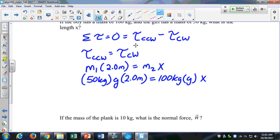And then I want to solve that for x. So my g's cancel. I get 100 divided by 100, so x has to equal 1 meter. Okay? You'll see some questions like that, just balancing the torques. I'll show you some from the old test soon.